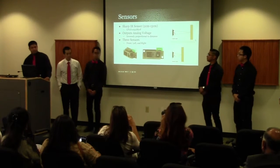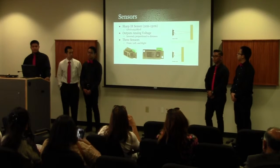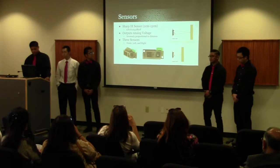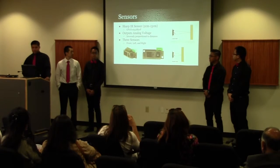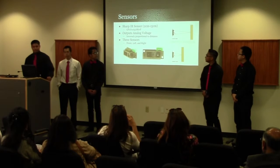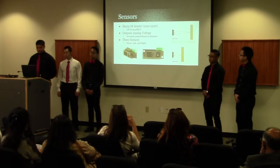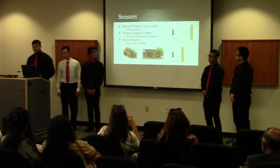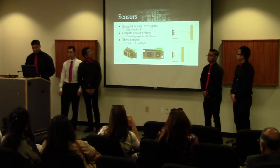So for our mouse to see the maze, we got these sharp infrared sensors which detect distances from 2 centimeters up to 15 centimeters. And as you can see from the diagram, one half of the sensor emits an infrared beam that then reflects off the walls and then is received by the other side and outputs an analog voltage that's inversely proportional to the distance received. So we're going to have 3 of these on our mouse, one on the front, the left, and the right.